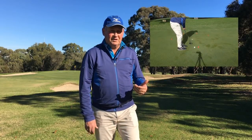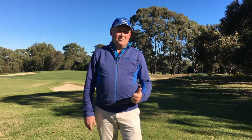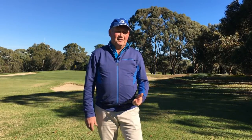So you can hit 23-foot putts quite easily, but you're not doing it from the same spot on the green. You want to make sure that you're training your brain to do it right the first time, not on the 4th, 5th or 6th time. We just don't get that opportunity when we go out on the golf course. So we've got to really train ourselves to get it right.